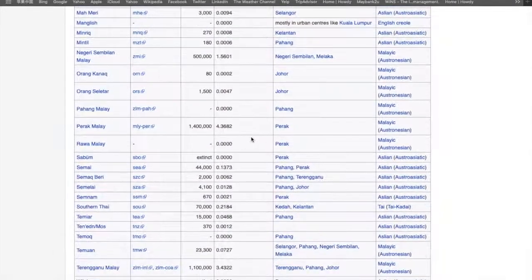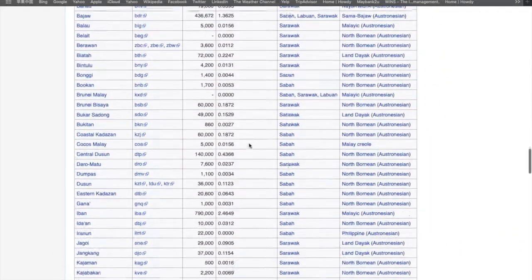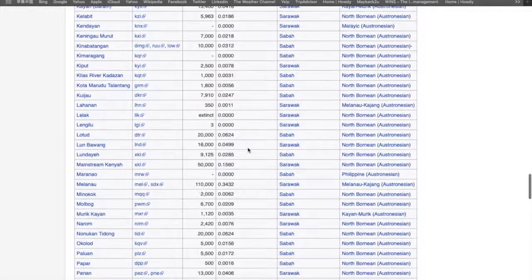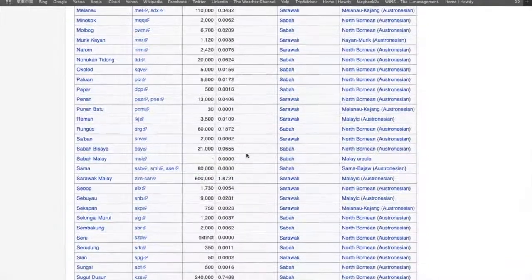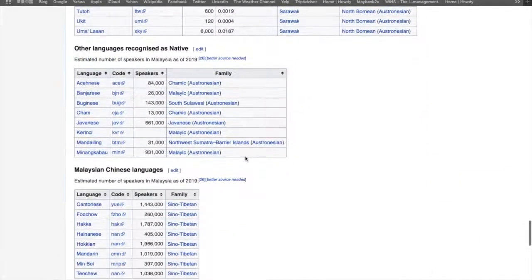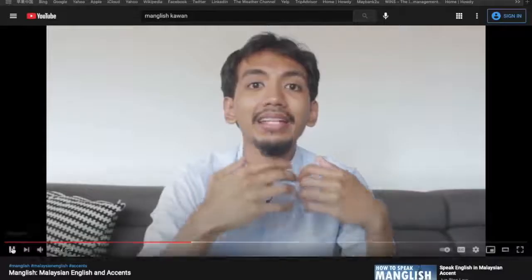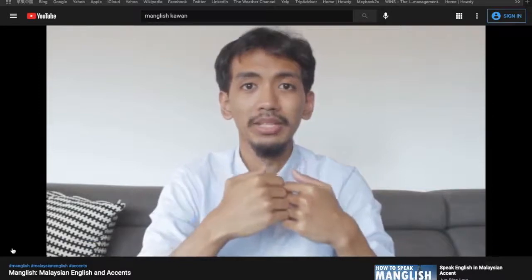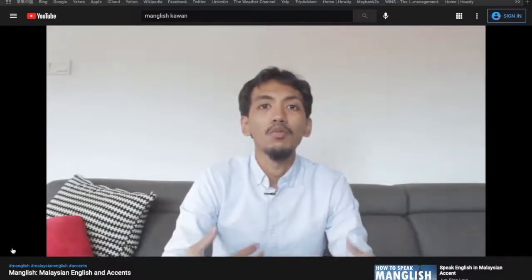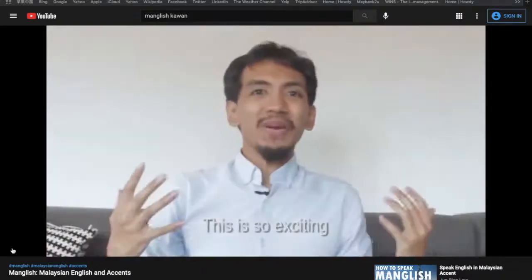But one thing we'd like to highlight is the Manglish language. This is unique to Malaysia and Singapore. Singaporeans call it Singlish. And it is basically a form of Malaysian colloquial English with a heavy influence from native Malay, Chinese, Tamil, and other indigenous languages. The first step to speak Manglish is to add the suffix lah at the end of sentences. For example, wow, this video is very informative lah. Check out this video on Manglish.